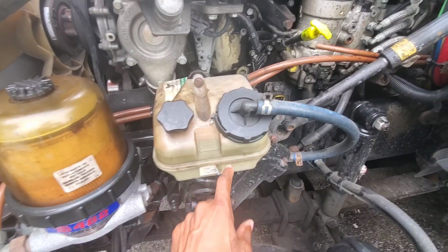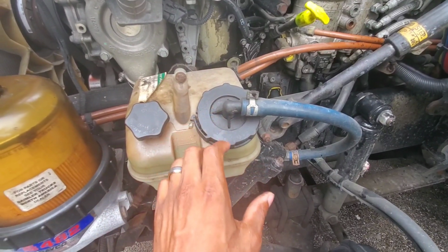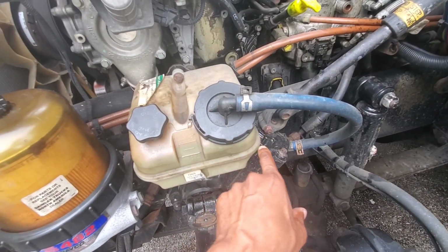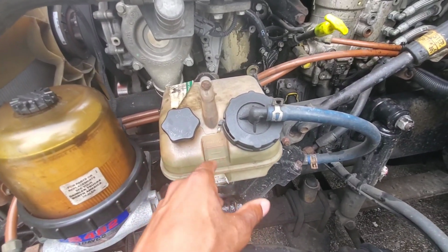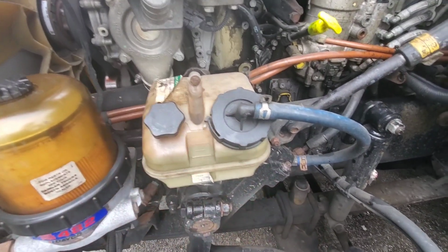So there is a filter in there, and sometimes you can take this off and you won't see it because it's deteriorated and fell off in there, and you'll see the filter down in there if you stick a screwdriver or a finger or whatever in there and see.